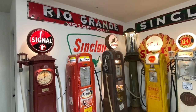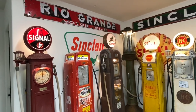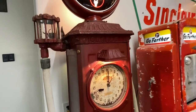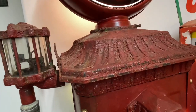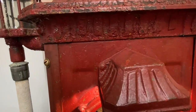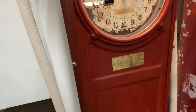Jeff, is it all right if we do a walk around tour of your pumps? Yeah, let's take a look at my pumps that are in the garage. This is a Butler 131 clock face. Very Art Deco. Look at that. Just like the Butler Visible that Jeff has out front, they have a very ornate base.